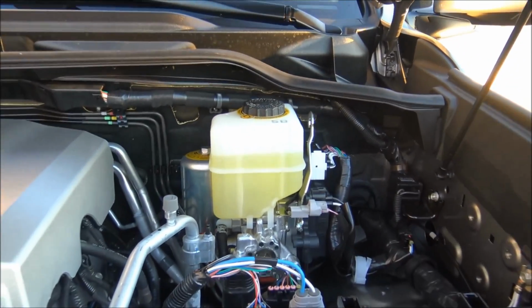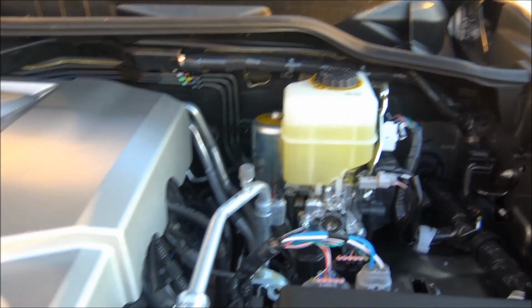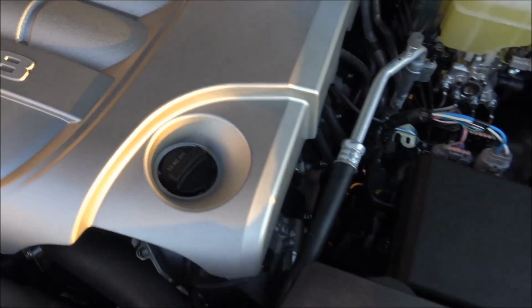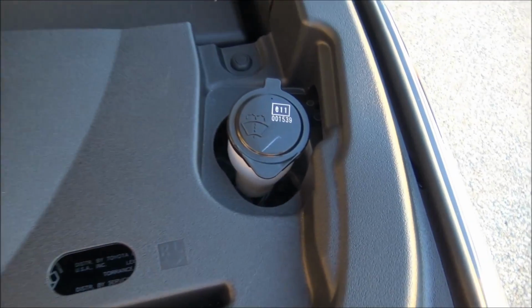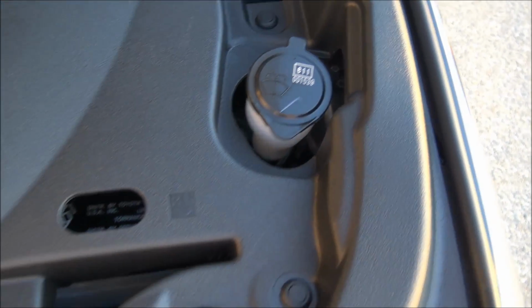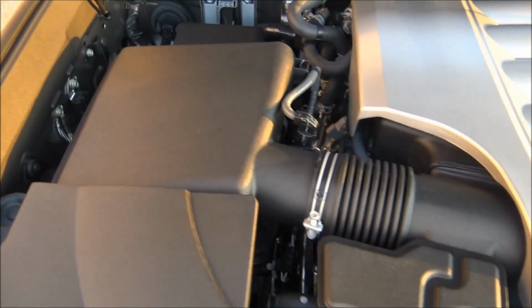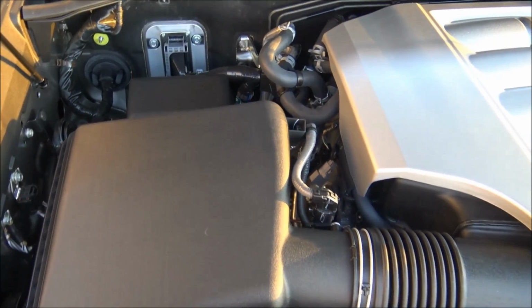You can see your brake fluid reservoirs there. It does take fully synthetic oil, windshield washer fluid. The battery is under that cover. Air box.